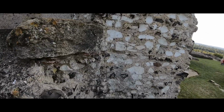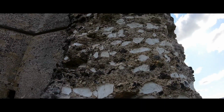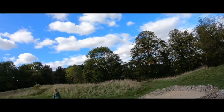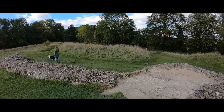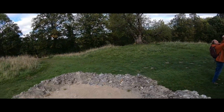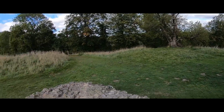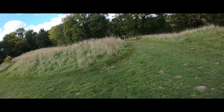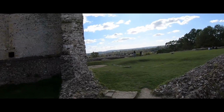But over here, this is how thick the walls are. I mean, this is at least 3 feet. You aren't getting any musket balls through here. You can see these round bits coming out of the walls. You could obviously see they would have been towers. And these would have been towers.